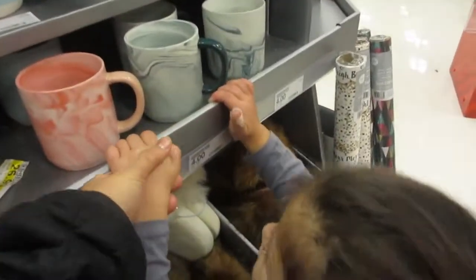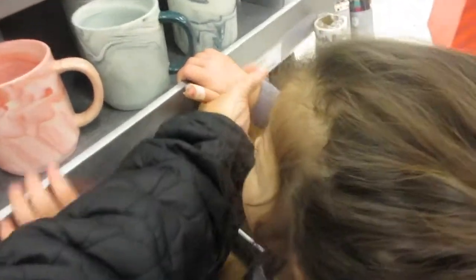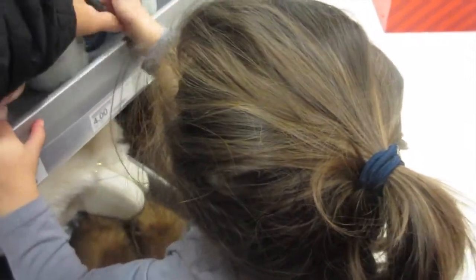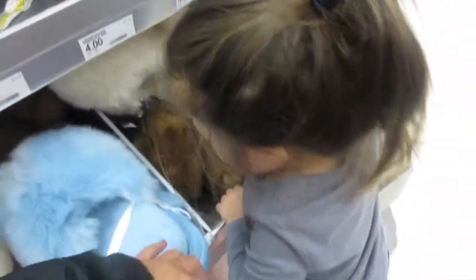At Target. Careful, lovely. You gotta get down, my love. You gotta get down. Yeah. Okay, you gotta get down, my love. You can't. Danica is now a toddler.